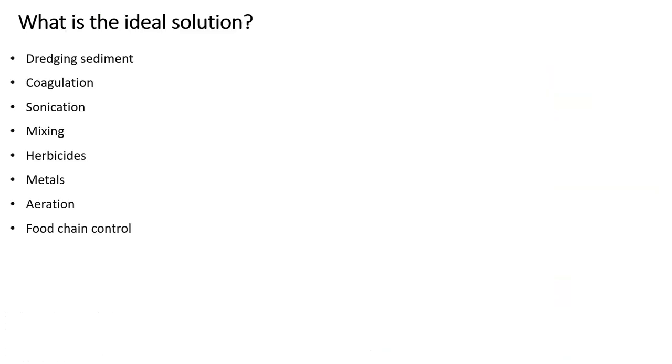Although there are some solutions for these problems, such as dredging sediment, coagulation, sonication, aeration, and even control by food chain, these solutions are often expensive, have limited efficiency, and introduce chemicals into the ecosystem. So the aim of my presentation is to present an alternative solution, which will use algae to solve this problem.